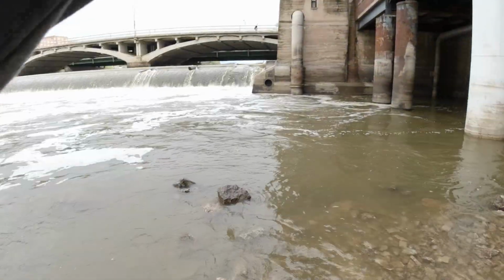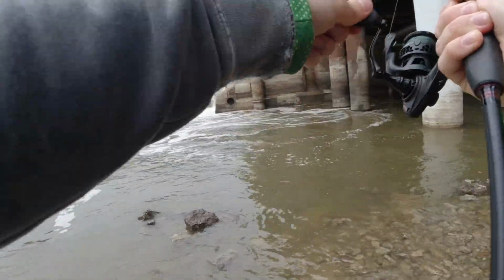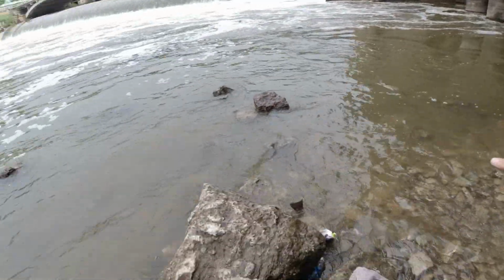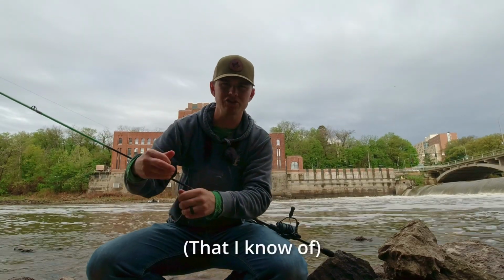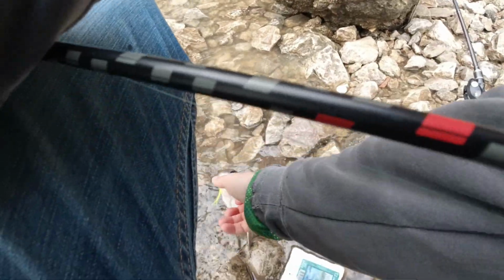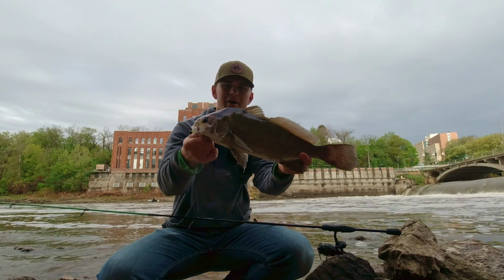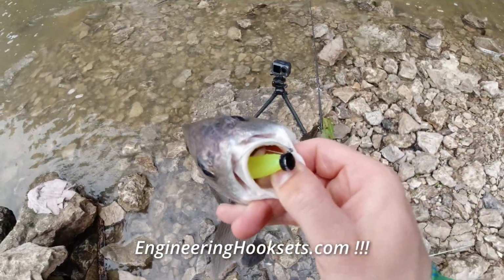There's a bite. Got one, guys. Doesn't feel huge. What is that? Drum? Yeah, that's a drum. Okay. Well, guys, this is the first drum ever caught on engineered for hook sets lures. There you go. He's a long one, not super fat, but it is a river drum and they tend to look a little beat up. Inhaled that thing. Absolutely choked it.